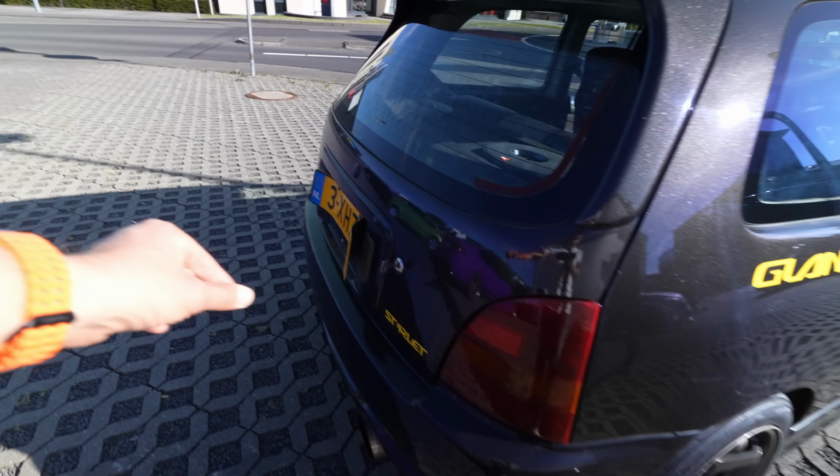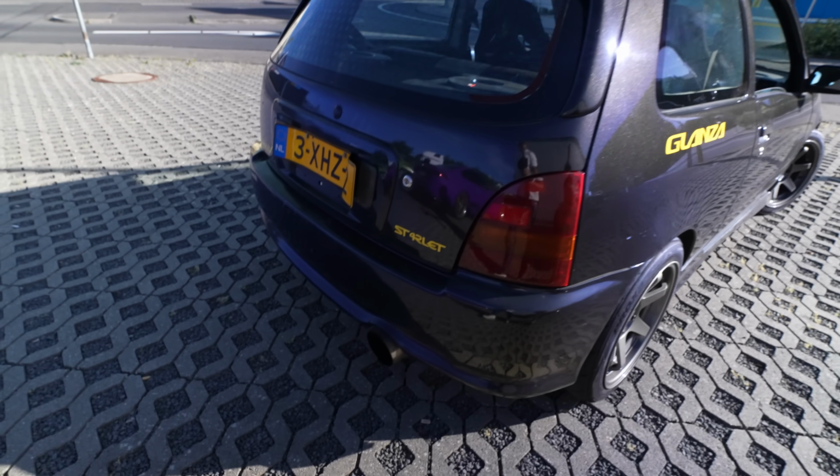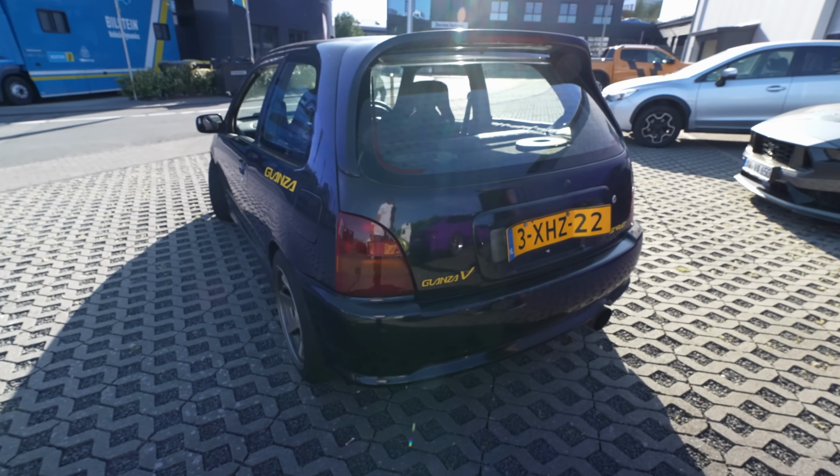So, don't forget your key from the back. Yeah, there you go. Thank you. Very big exhaust as well. Very fabricated license plate. Very nice. But jokes aside, it was a fantastic drive.